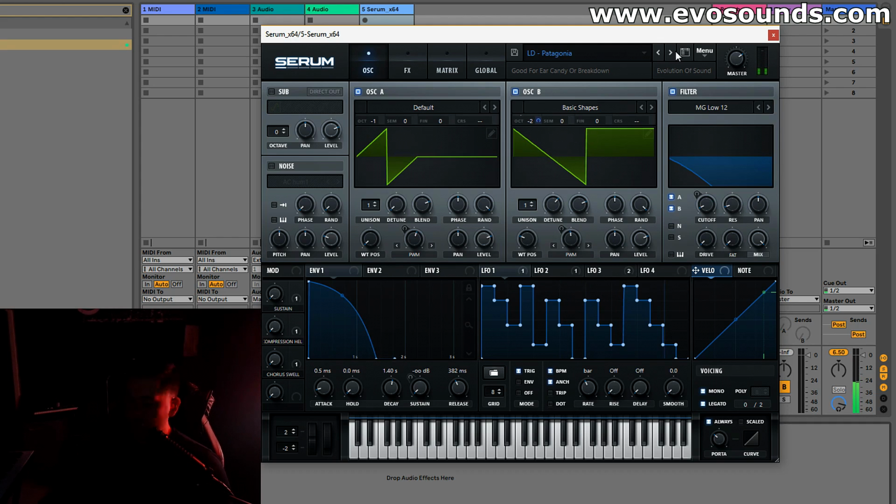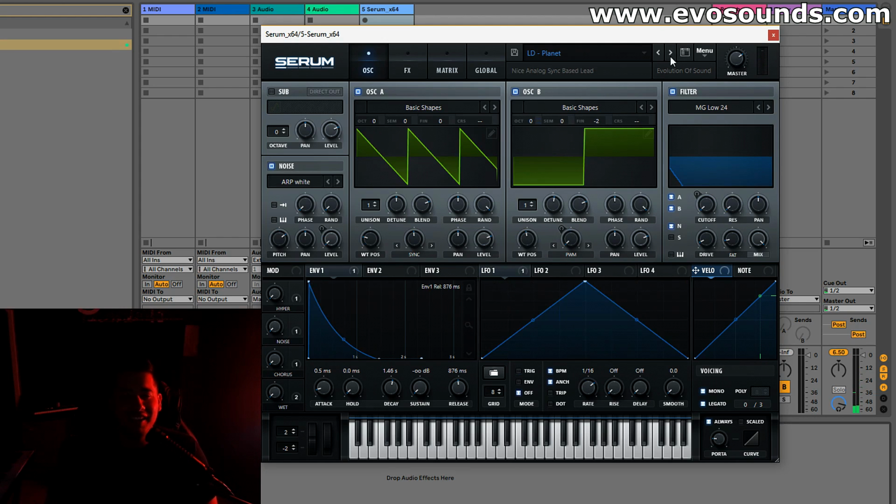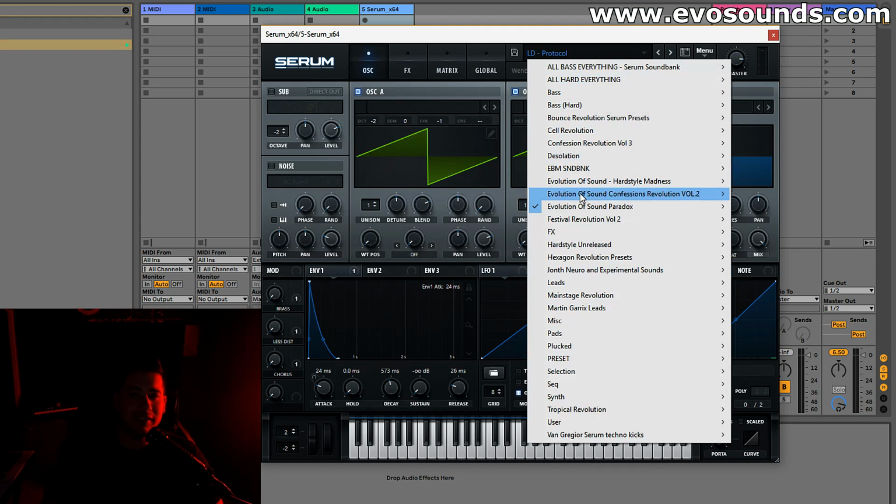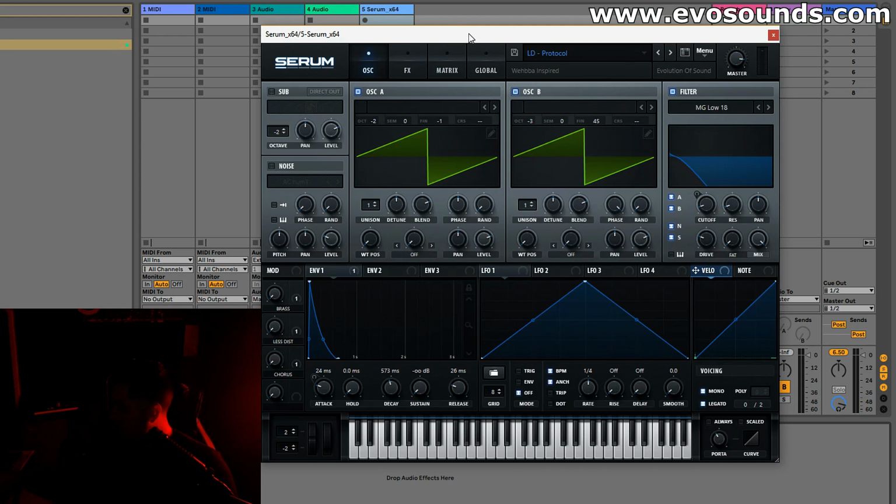So you can use it as a shot, or you can definitely glide it. It's one of my favorite ones in the pack. Here we're going to have a nice analog sync lead called Planet. Just put a bit of reverb. You know, very, very, very industrial. I guess we should call these the industrial presets, guys. But those are going to be some of the leads, guys. Here we have a Webo one, which I really like.